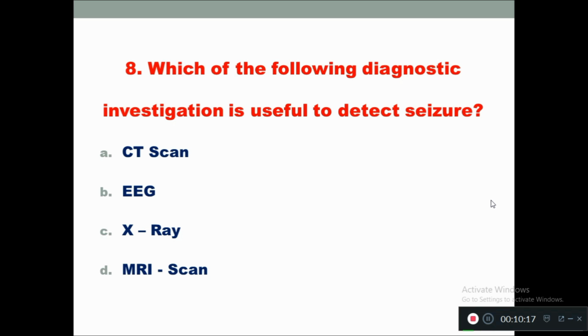So guys, please identify the right answer. Diagnostic investigation to detect seizures: CT scan, EEG, X-ray and MRI scan. Please do brainstorming. Identify the right answer. It is easy, and the right answer is EEG, that is electroencephalography.